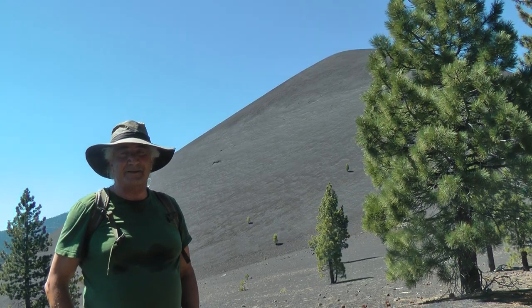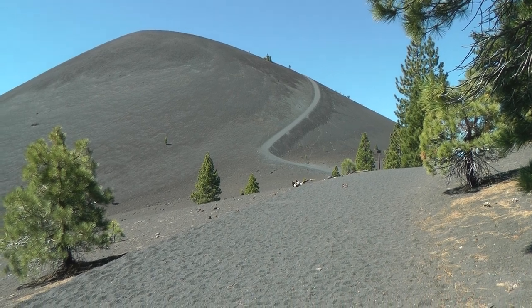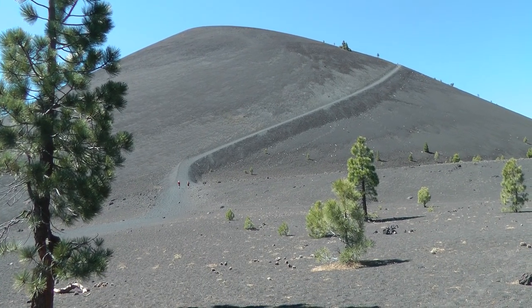I'm not gonna climb it. There's a path going up to the side. It gets really soft and it's really hard. It's really exposed, and I'm too old.